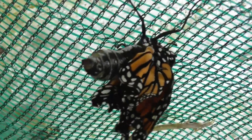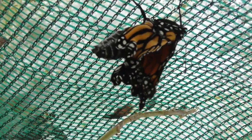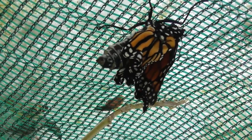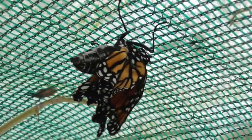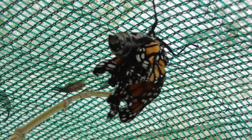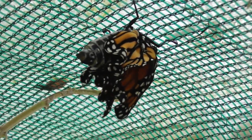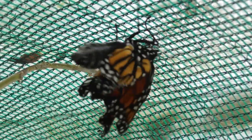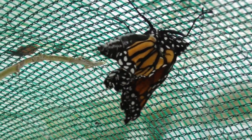Another one just popped out. Another one just getting itself ready. One caterpillar, two butterfly. Hang on there. If you lose your footing, you're kaput.